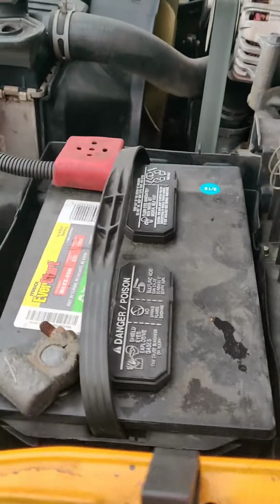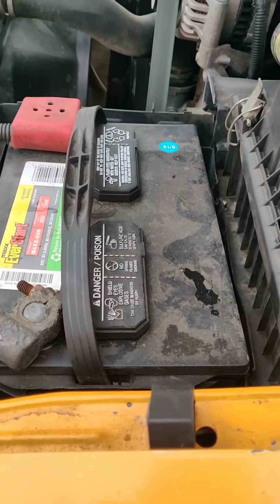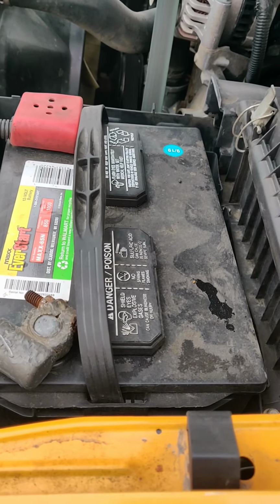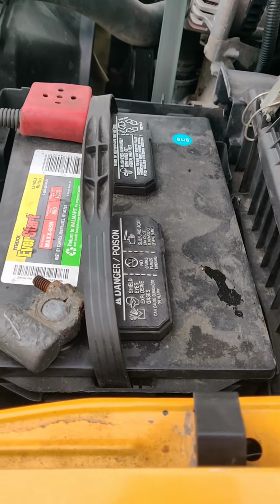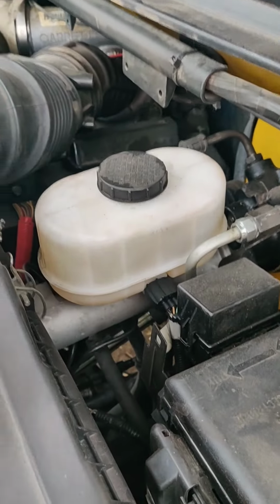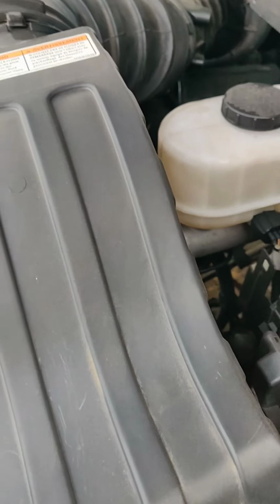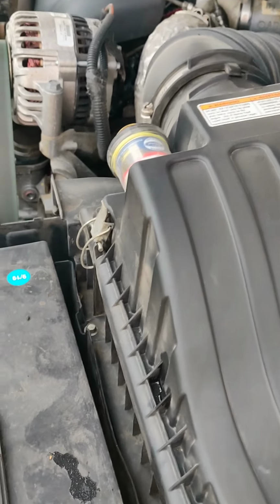Anyways, on this Ford I lost my brakes. The pedal kept going to the floor. If you slam quick on it, it would slow down for about 3 seconds. It would build the pressure and then collapse again. Anyways, so I changed out my master cylinder, my brake booster, my pressure lines, and that did not fix the problem, guys.